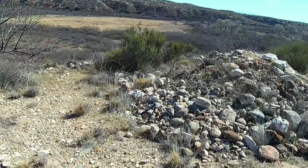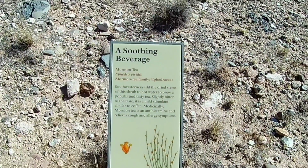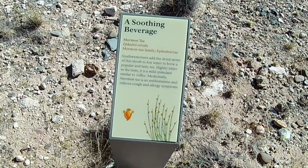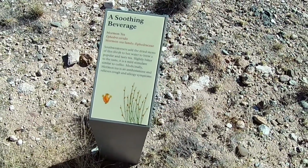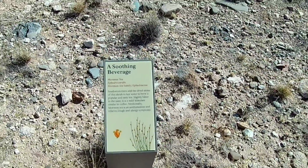What's this here? Food and beverage, Mormon tea. Oh, talking about Mormon tea. It's a vegetative grass, and what they use it for, they brewed it. It was a tasty tea, it says. Slightly bitter. It's a mild stimulant, similar to coffee. So, I don't know. It grows here apparently.